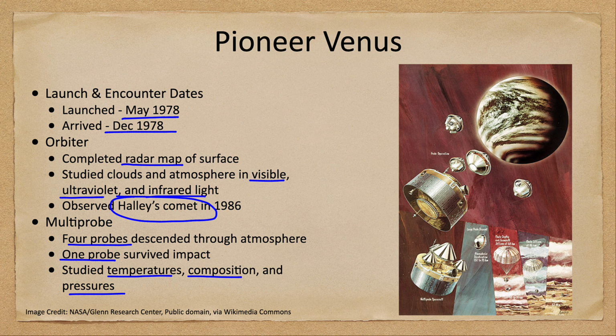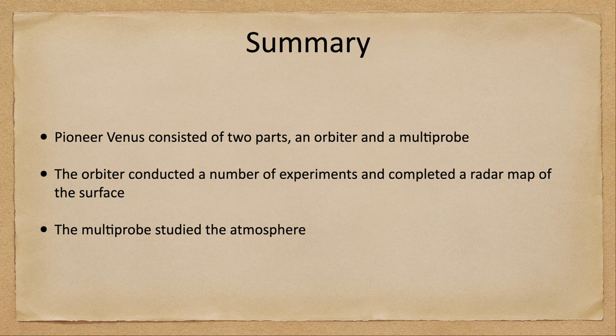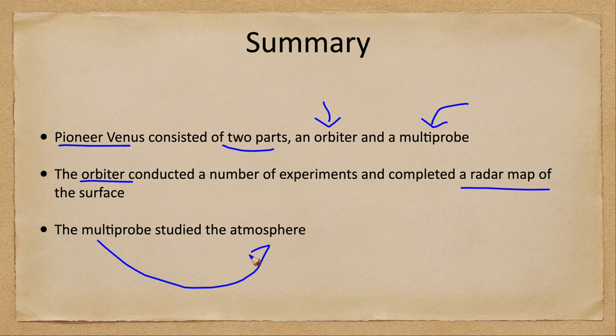So let's go ahead and finish up with our summary. What we've looked at today is that the Pioneer Venus probe had 2 parts. It had an orbiter, which was there for quite a while, and then the multi-probe, which descended through the atmosphere to give us direct measurements of the atmosphere. The orbiter specifically did various experiments, but specifically did a radar map of the surface, while the multi-probe was designed to study the atmosphere and give us some information on that.